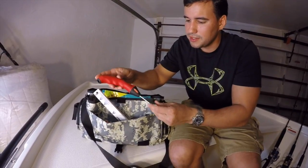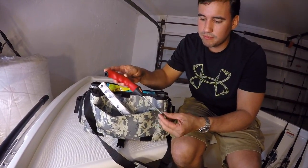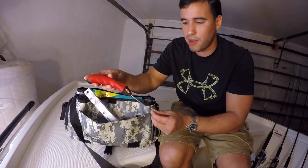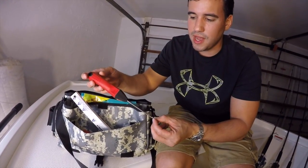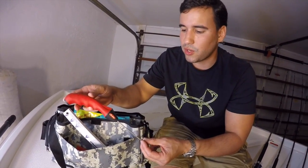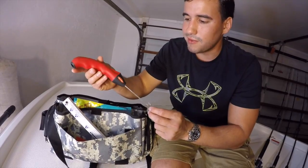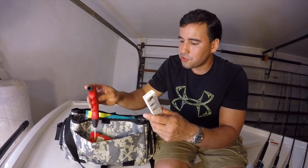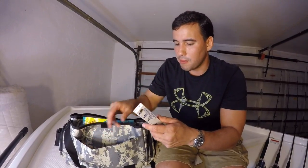I got the Berkley dehooker. Really good. Helps you dehook the fish a lot faster. Definitely recommend having one of those in your tackle box when you're going out fishing. Saves you time of trying to sit there, possibly poking yourself, trying to get the hook out of the fish. So definitely recommend one of these while you're out fishing, whether you're inshore, offshore, or fishing off the land. Definitely helps you out.